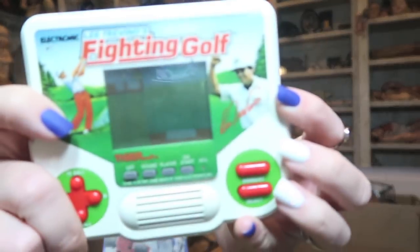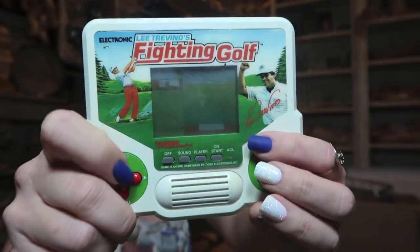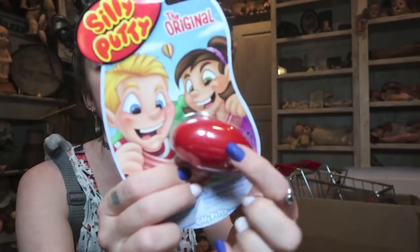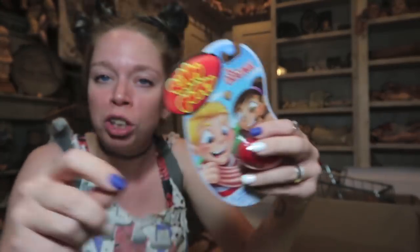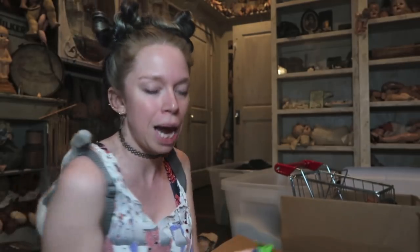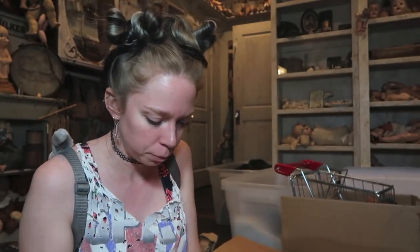We have Fighting Golf. Wait, who is Lee Trevino? That name is so familiar, but I can't think of it right now, but it is a handheld golfing game. Oh my gosh, we have Silly Putty. I loved this stuff when I was a kid because do you know what I did with it? I would stretch it out really thin. I would get the funny section from the newspaper and you can actually make a print with Silly Putty. If I had newspaper right now, I would show you, but I don't. So I can't. I still just have Bugs Bunny strapped to my back.